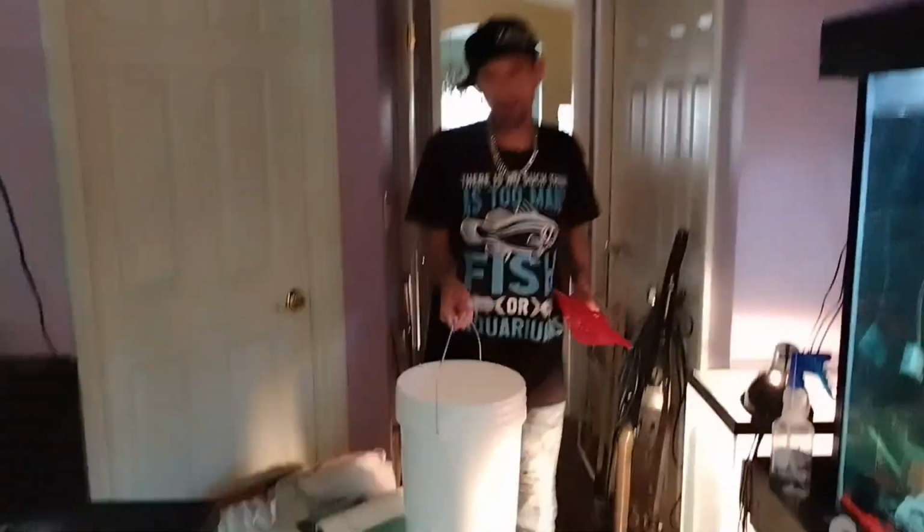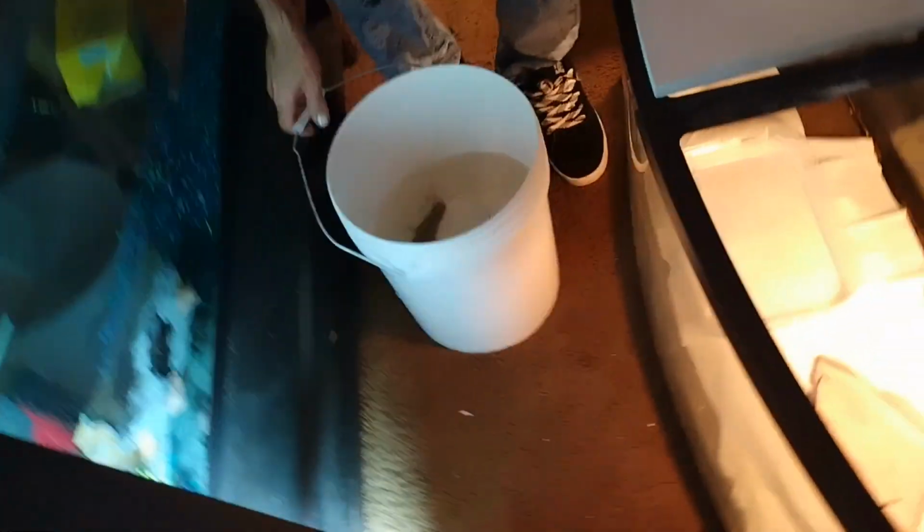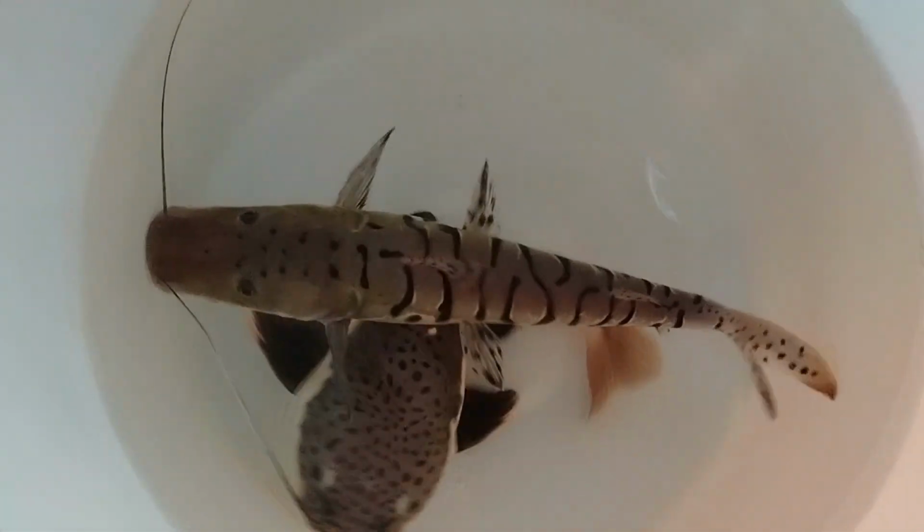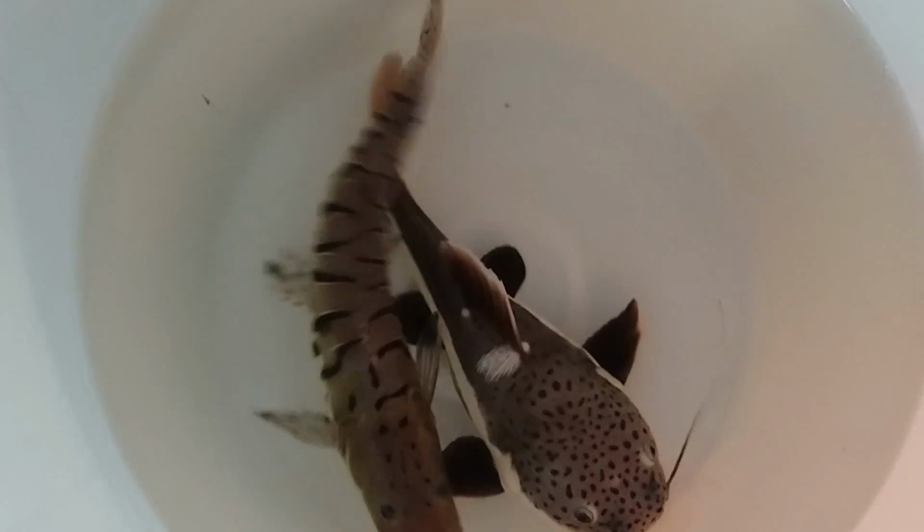Alright people, I'm back. Just look at the bucket, how big my shovelnose is getting. This is a 5-gallon bucket. He's getting so beautiful with the black stripes and everything. He's badass. He's so beautiful.